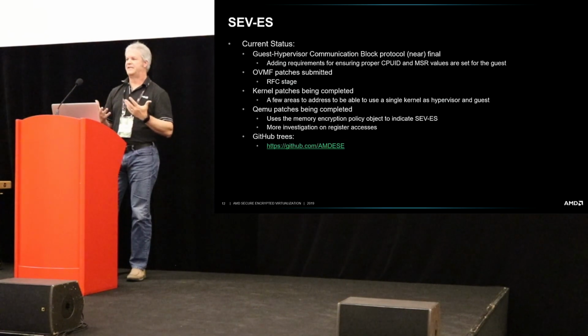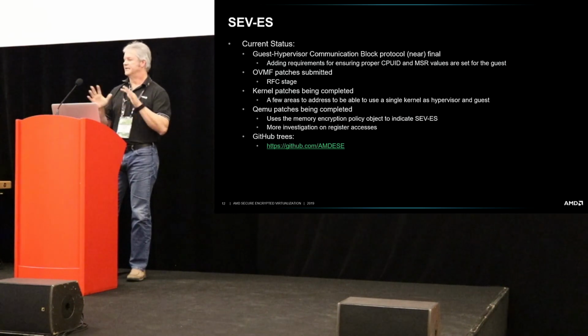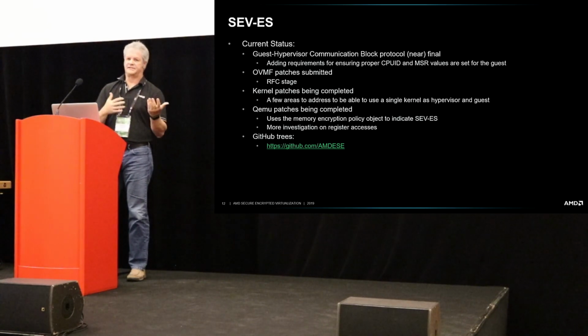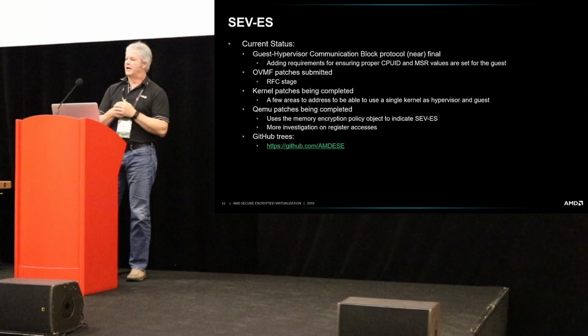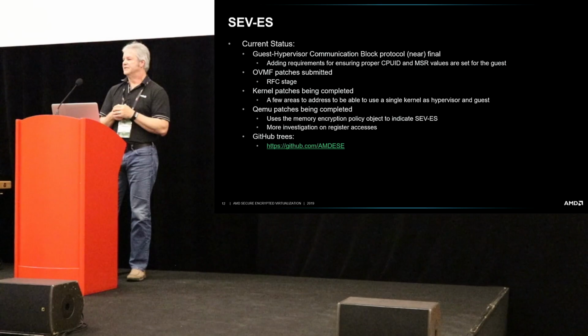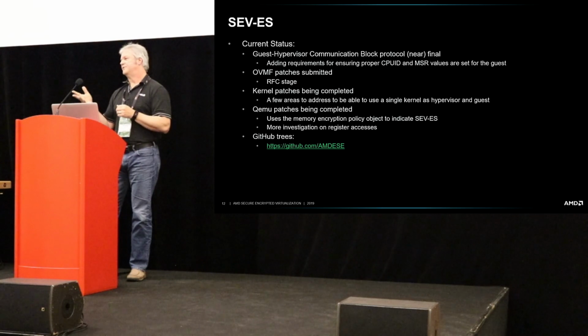So from a current status, I talked about SEV-ES last year, and you can look at that presentation to see what we're doing. But from the current status, the protocol specification is just about final. I'm adding just some final CPUID and MSR requirements that the guest expects to be set. The OVMF patches, or EDK2 patches, were recently submitted as RFC, and I'm in the process of taking all those comments in and submitting the third version of those. Kernel patches are still being completed.